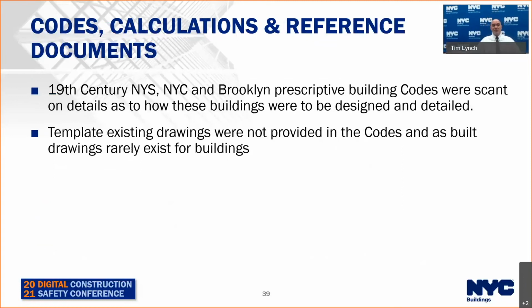They're scant on details. Let's talk about engineering calculations now. These things are scant on details. And our statutory requirements, they're broad. We're working on a building code to cover these things.